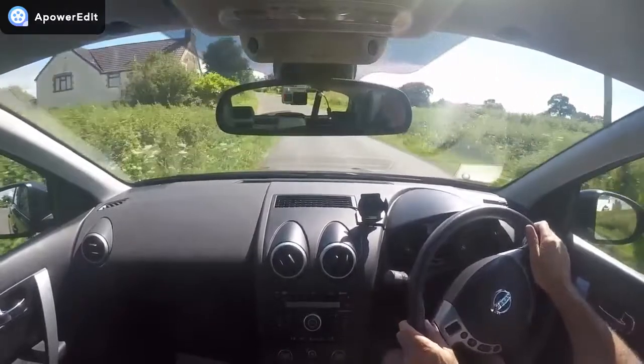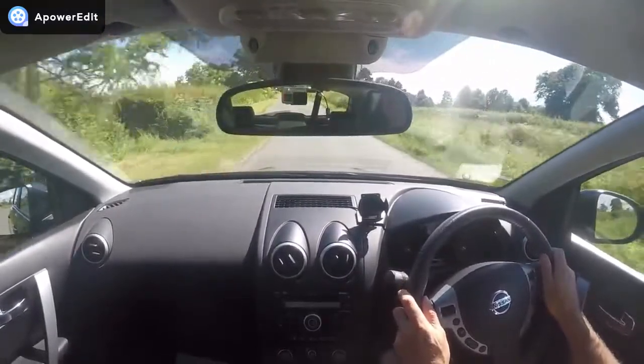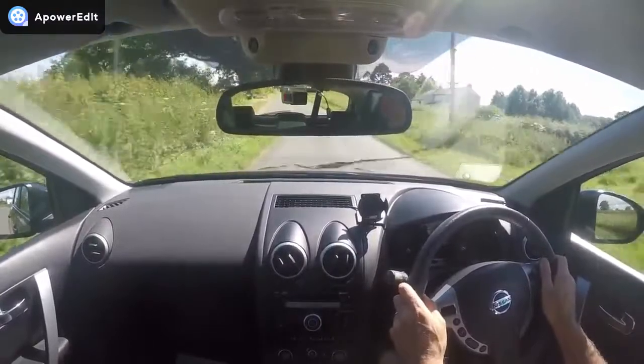It's also done on the same very quiet country roads, very close to our premises, so hopefully it'll be representative of what you'd feel yourself if offered a test drive on the vehicle.